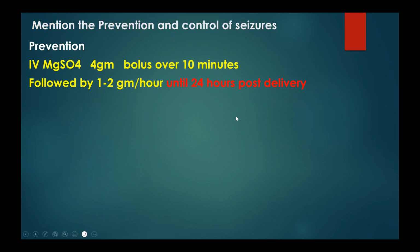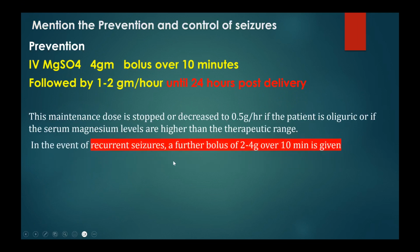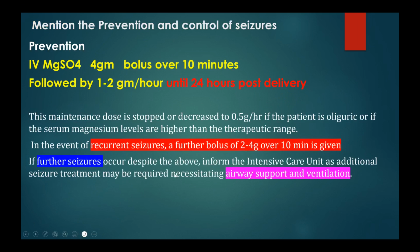And various regimens that are being used are also asked in the examination. And the regular dose is 4 grams followed by 1 to 2 grams. And in case of recurrent seizures, at that time you can give a bolus of 2 to 4 grams again at the occurrence of seizure. And if seizures are not abolished by giving this bolus dose of magnesium, then the patient may need airway support and ventilation.